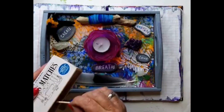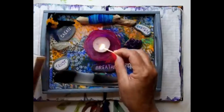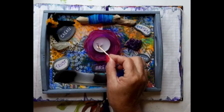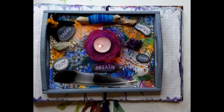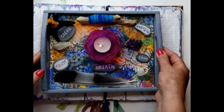Just going to light our candle, or not. There we go. I've chosen my little lotus candle holder today and refreshed my altar. So there we go. That just sets our intention. Let's move that out the way.